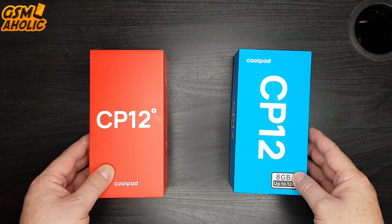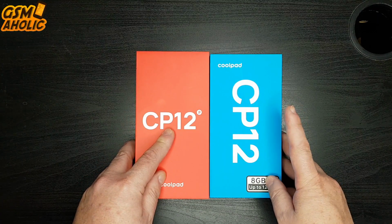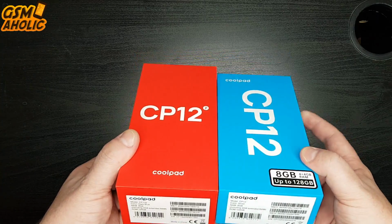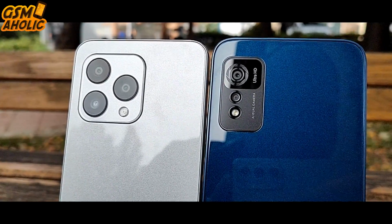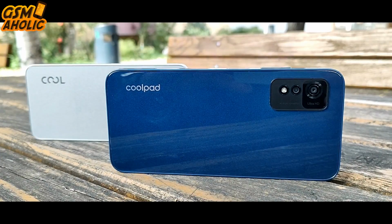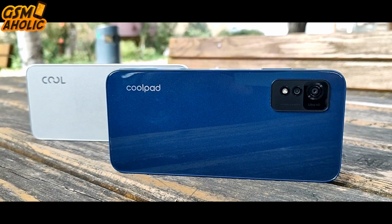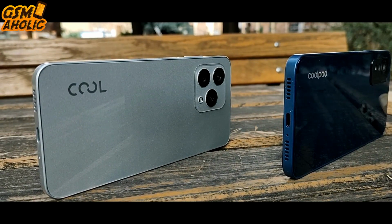Today we've got the exciting review in store for you as we dive deep into two budget-friendly smartphones, the Coolpad CP12 Pro and its younger brother, the Coolpad CP12. So if you're looking for a super affordable smartphone, look no further, you are in the right place. The CP12 Pro made its debut earlier this year at the price of approximately 110 euros, while the CP12 is even more budget-friendly at just 90 euros.